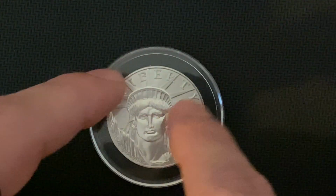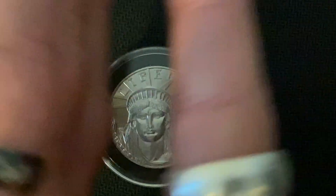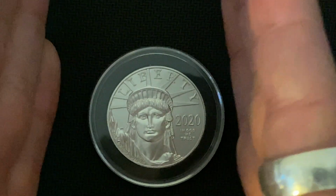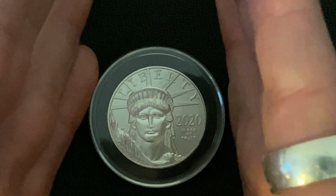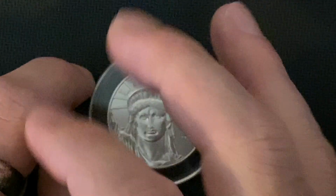Because next year, your eagle will, at the very least, gain some value just based on the fact that it is not the current year eagle. This is an interesting fact about the platinum eagle. This is not the case in gold and silver.